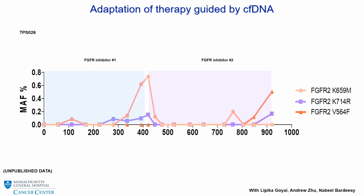And so this is a really very interesting patient of Lipika Goyal, who had a very good, over a year, response to an initial FGFR inhibitor, but unfortunately developed the emergence of an FGFR K659M mutation, something that we see quite commonly in these patients. But because of this modeling, we were able to put this patient on another trial, and Lipika was able to treat this patient with a second inhibitor that preclinical data suggest overcame this alteration. And this patient actually went on to be on the second inhibitor longer than they were on the original inhibitor, for well over a year. And you can see that specific resistance mechanism never came back.